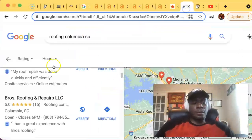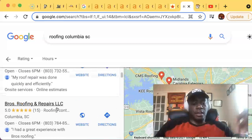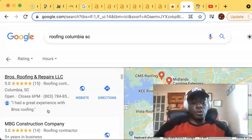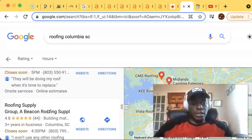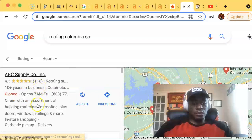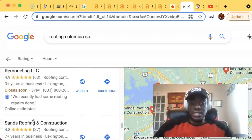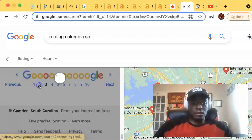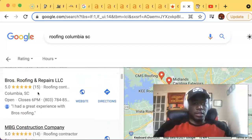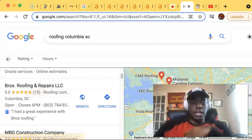And then the third way we can help you is by building up this map pack and getting you more citations, like Facebook, Yelp, White Pages, Yellow Pages, and hundreds more, to help you propel your way over these guys. And I think you're on page 2. There are 20 positions on each page, so basically 20 positions are beating you out, and this is your position on the second page.